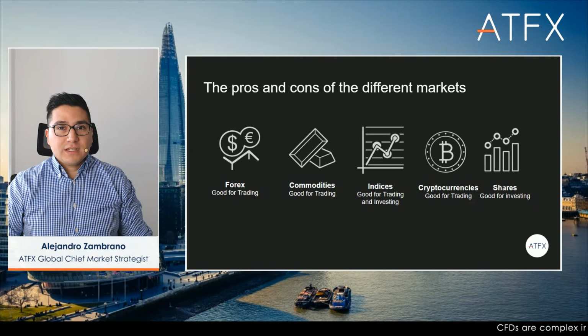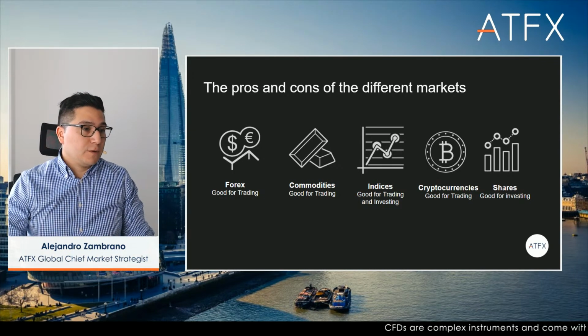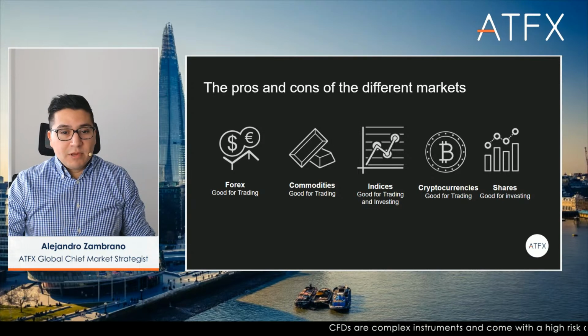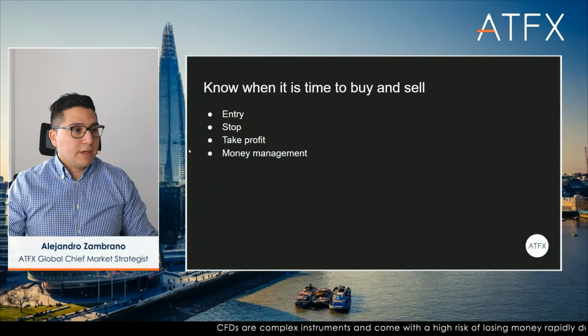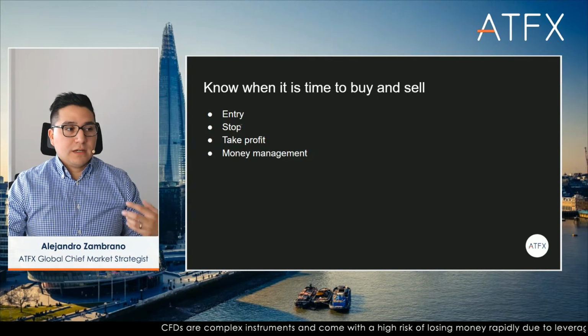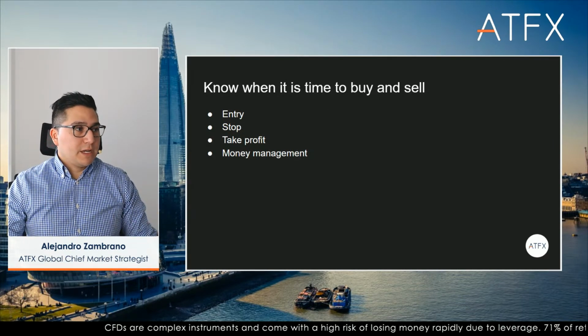And that is obviously not the best way of using your capital, because you want to keep your money working for you. Okay, so you got a little bit of an intro. And now let's talk a bit about the following: when to buy and when to sell, entry, stop loss, take profit, and money management.